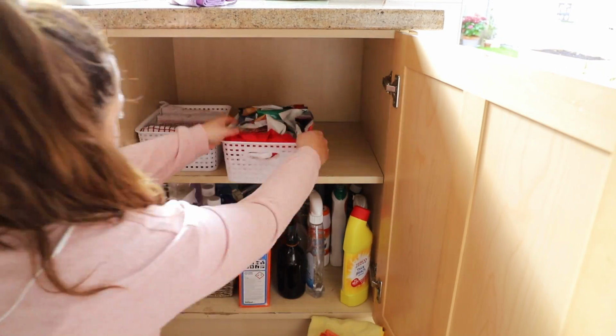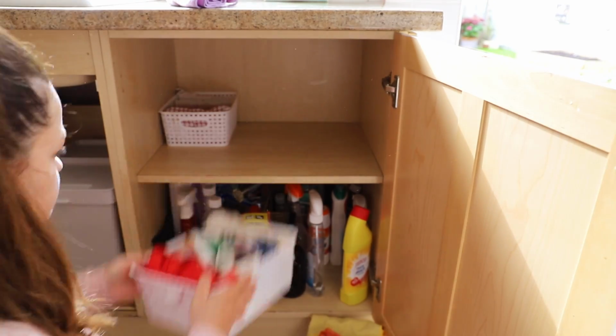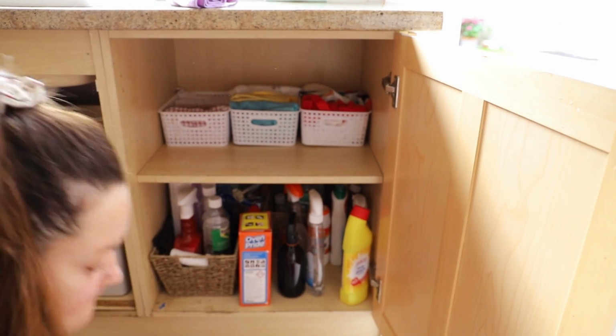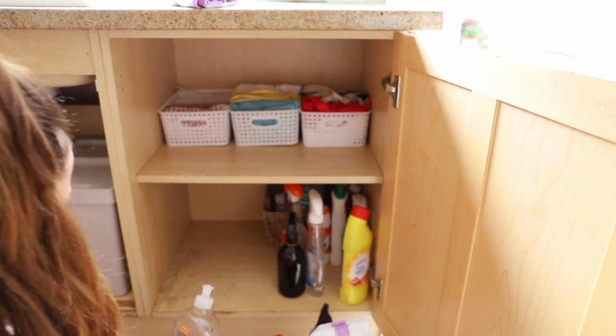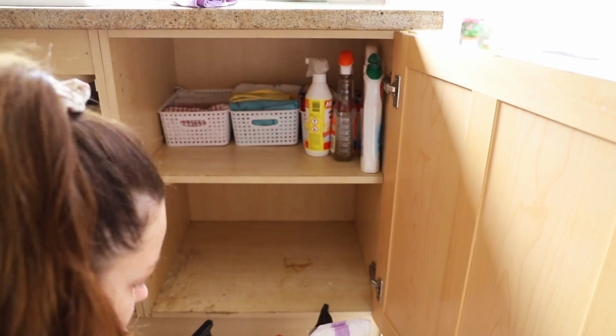Basically what I did was I removed, you'll see I have a talent for filling cabinets, especially ones that have a lot of depth, and there was stuff behind things. So basically if I didn't use it in the past year, it went into a donate box, or I thinned down on items I didn't need. So this is what I was left with in the end.